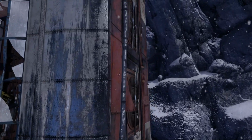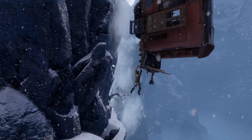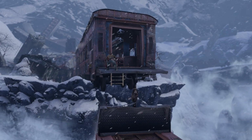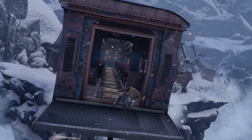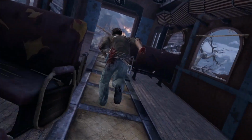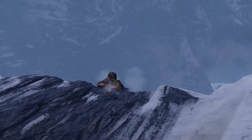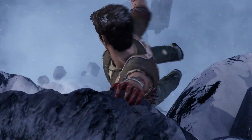This train moans like a dying creature. Steel warps, ice cracks, and far below the wind howls. It creates a kind of primal panic. You're not just playing, your instincts are screaming, "Get a move on!" Drake doesn't just climb, he groans, winces, mutters to himself. You're not a superhero, you're human, vulnerable, and all this culminates in a memorable sequence, and the most immersive experience I've personally ever had playing a video game.